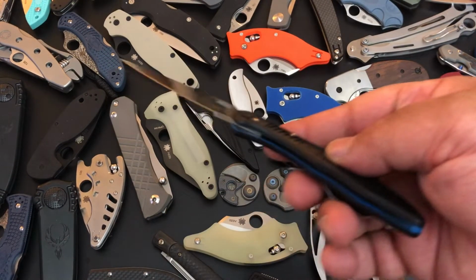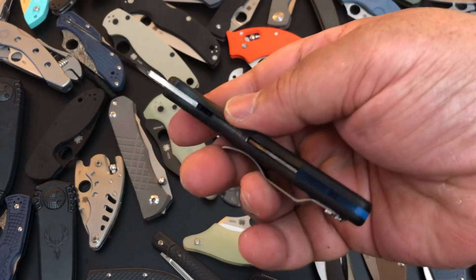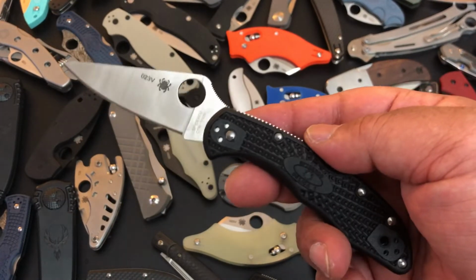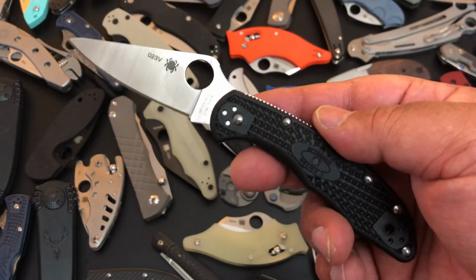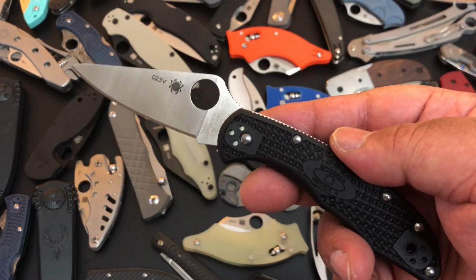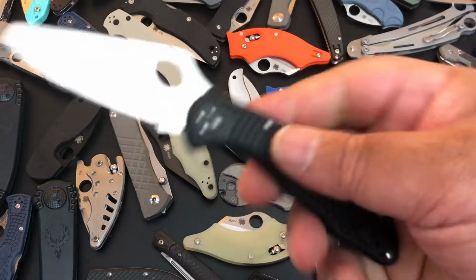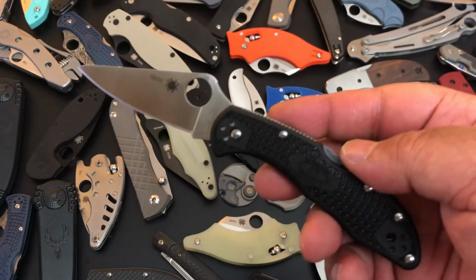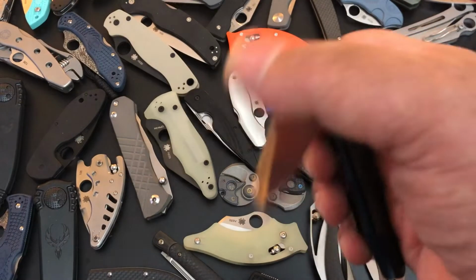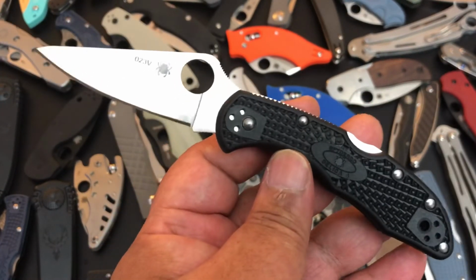So that's the first thing you notice when you look at this knife, right? Is that special FRN with the blue. You see that? And the blue backspacer. But the real special part of this Delica, this exclusive Delica from Knifeworks, is that the blade is CPM S90V steel. S90V steel in a Delica format. That's almost a perfect EDC knife. I get this thing, it's not going to be that expensive. But it has a super steel.